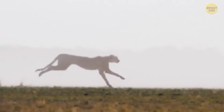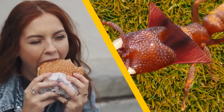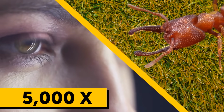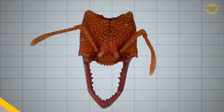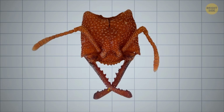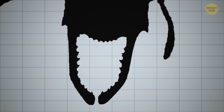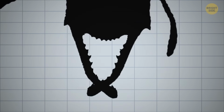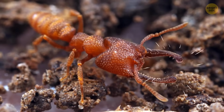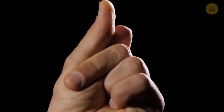Not so fast, cheetah. Apparently, the Dracula ant is the world's fastest animal, and the vampires in the ant world. They definitely win any burger-eating contest since they're able to snap their jaws 5,000 times faster than your eye can blink. To understand how fast the Dracula ant is, you gotta make a video of its jaws chomping at 480,000 frames per second. At this speed, you'll see the ant slowly moving its mandibles. They don't run, but their mouths are rapid, and they move those jaws so fast, they even bend while snapping together. Now, people can do that too, snapping our fingers so that they bend.